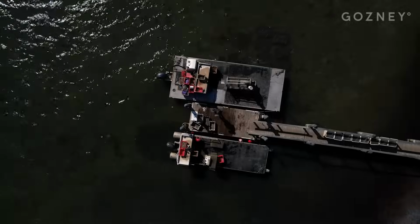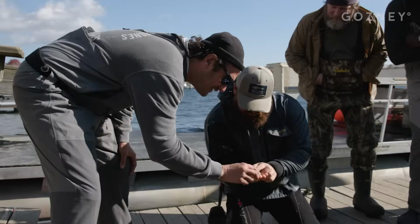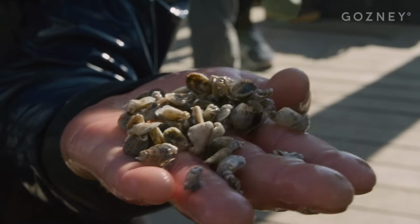Oh, so this is where you're growing baby oysters. They go from 4 millimeters, we get them. What's that water temp? 60? Yeah, about 58. Little guys. Oh yeah, they're going for it right now. Beautiful. You can see all the fresh growth. It looks like a fingernail on the outside edge there.